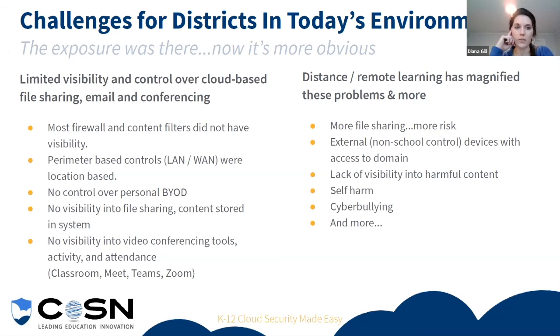Our environment is a little bit different. So we've been in Google for nearly a decade, and we have always had this conversation with staff and students that there is no expectation of privacy. While you're using district-owned devices for school-related things, there isn't an expectation of privacy. But that doesn't always feel good, especially as an adult, to be like, wait, you're watching me? Which is sort of the bad rap that technology departments can sometimes get, even though those of us living in the technology departments know we don't actually have time to do any of that.